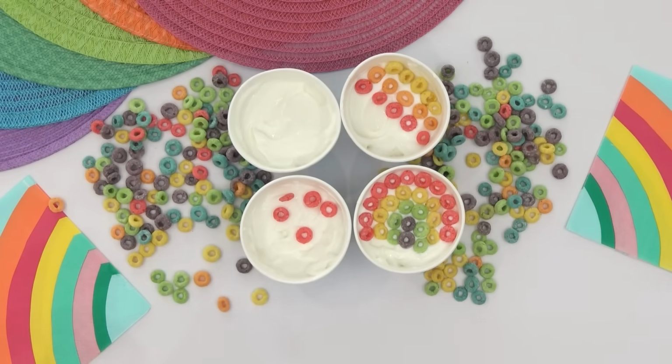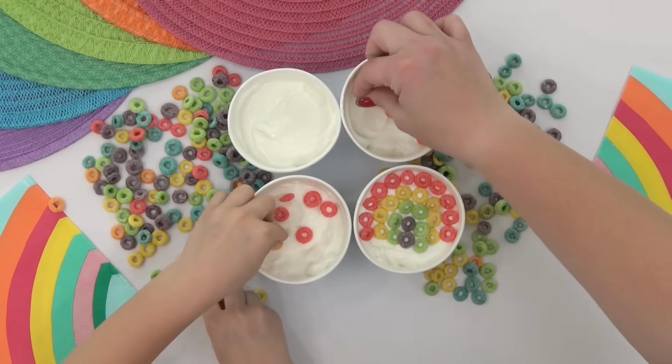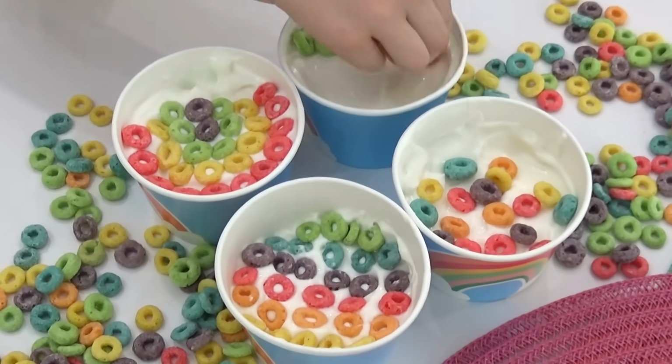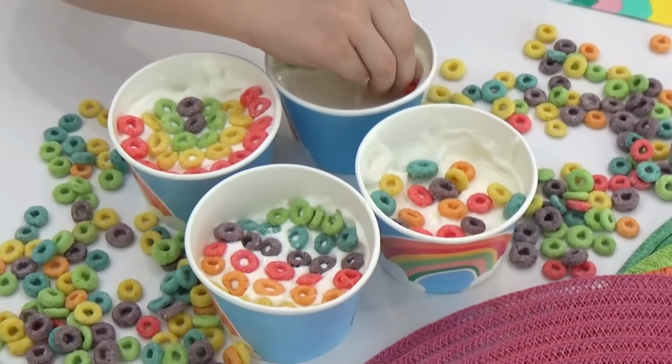Now, I'm definitely going to need some help with the rest of them. Do you think you can help, Lily? Yeah. You want to do some? You want to do some different designs? Yeah. As long as it's a rainbow, you're good.